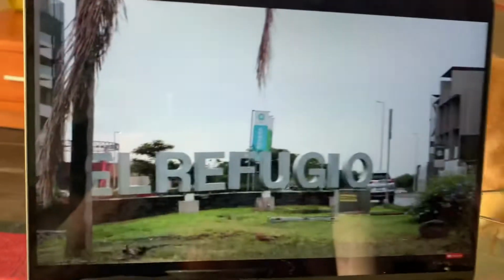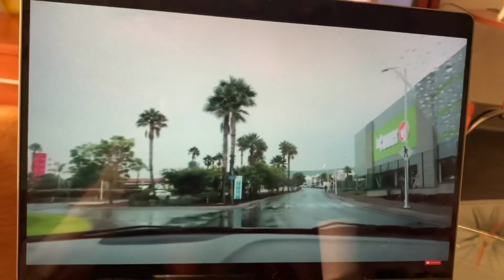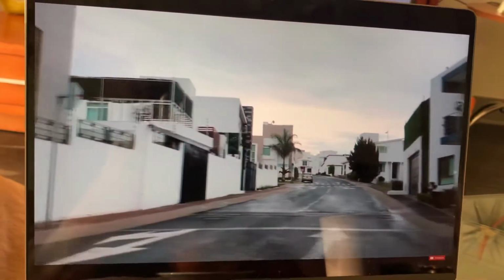The next neighborhood that we visited is El Refugio, which is the closest to everything in the city. It has the most shopping, and it's super close to grocery stores. As far as the houses in the neighborhoods, I think that it's the most diverse. It doesn't seem that there's a specific aesthetic that the neighborhood has. So you can get a modern house and then a not so modern house next to each other.